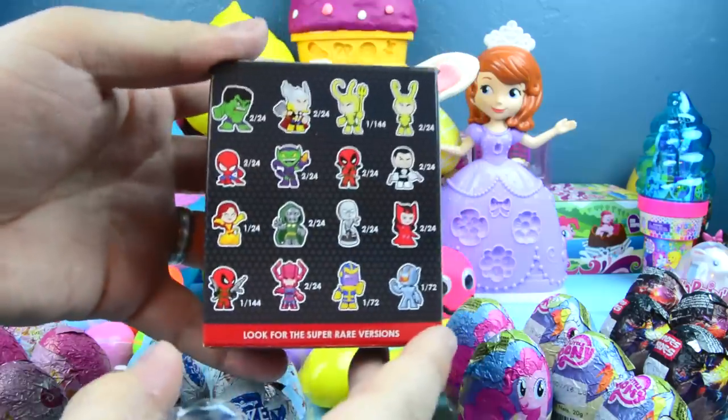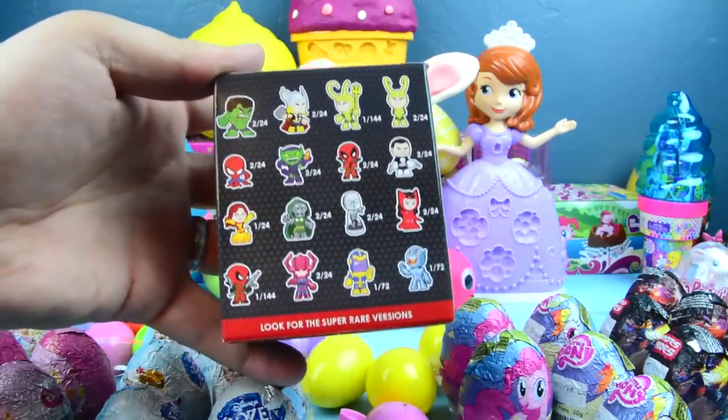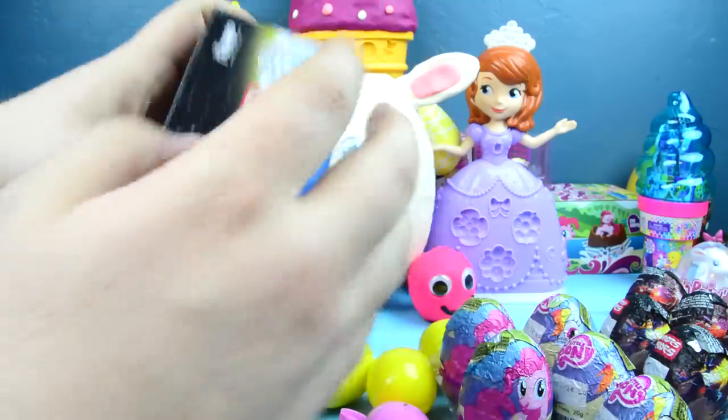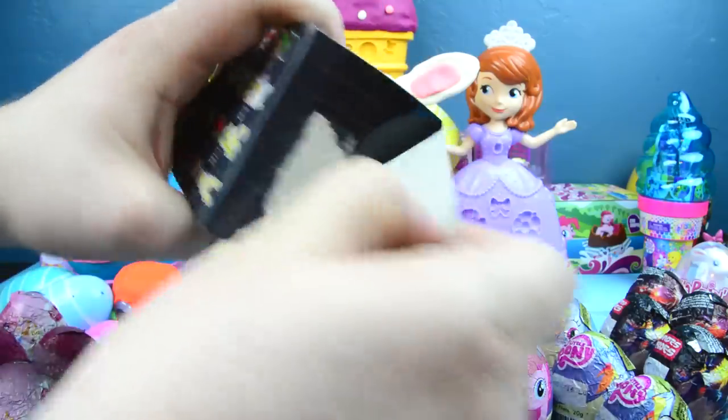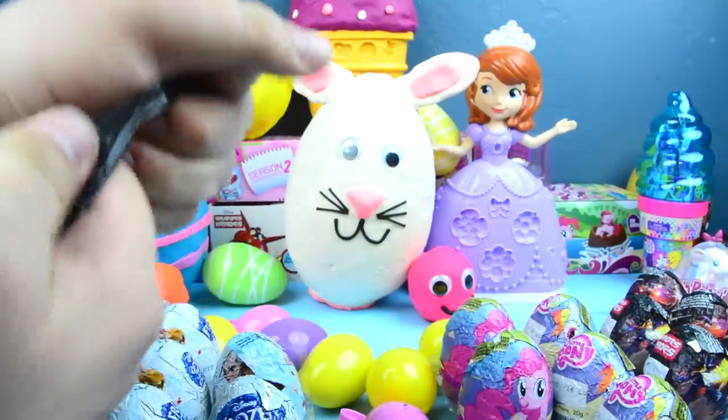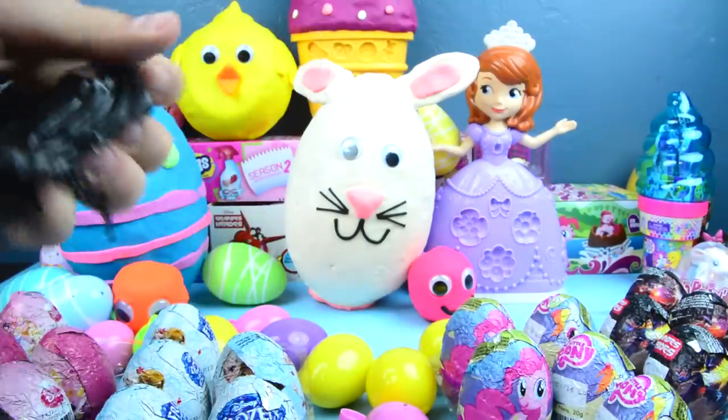This is all the choices or the options that they will let us get. All right, let's find out what it is. I think I want to get the Hulk. The Hulk would be very cool. I think that would be awesome. Thor looks pretty neat too, though. Okay. Who did we get?